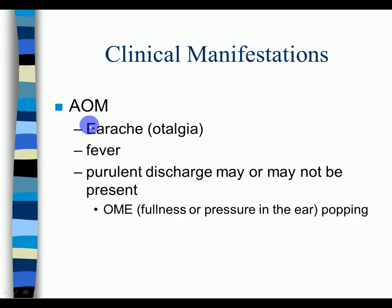Clinical manifestations for acute otitis media are earache, fever, and purulent drainage may or may not be present. Now, otitis media with effusion, they will complain of fullness and pressure in the ear or popping all the time.